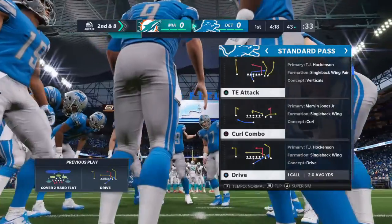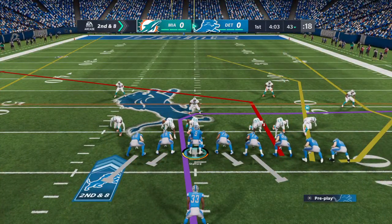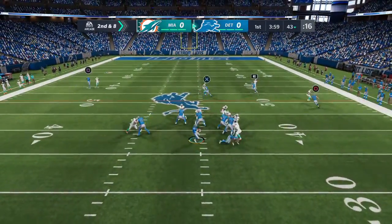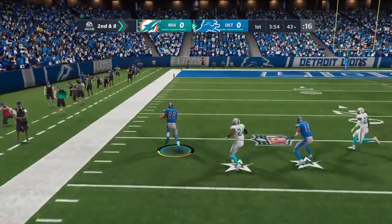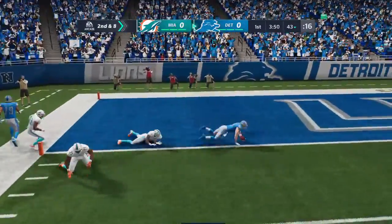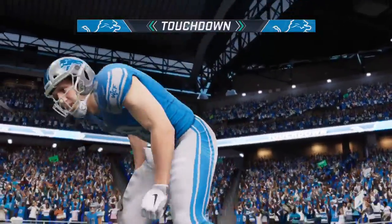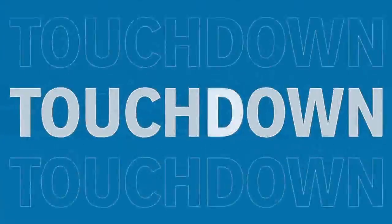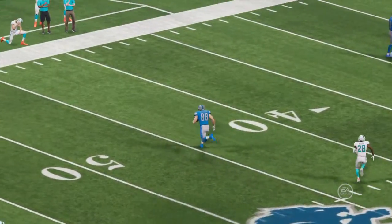That catch good for only a couple. So 2nd and 8 here after the pass play for 2 yards on 1st down. Stafford now to throw. That's caught by the big tight end, T.J. Hockenson. T.J. Hockenson, 57 yards. And the Lions are going to take a 1st quarter lead.